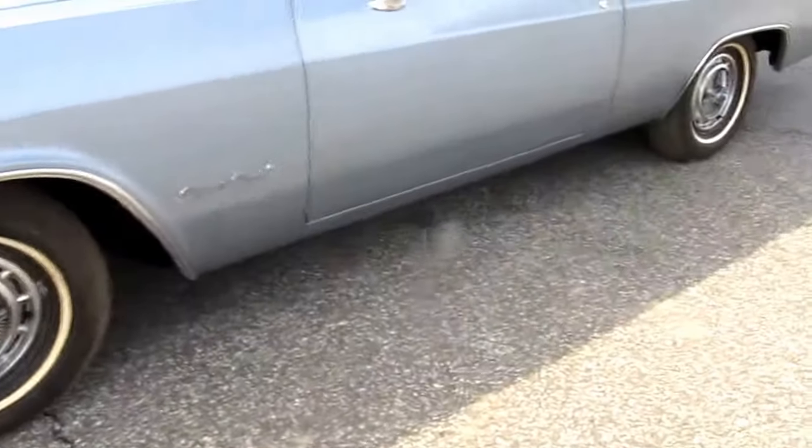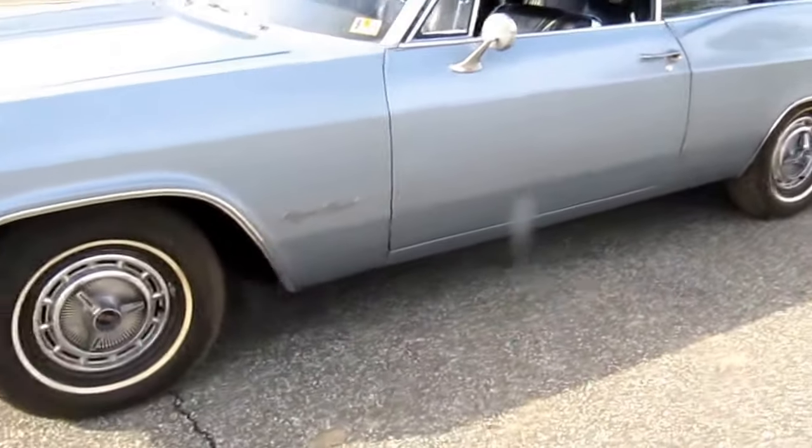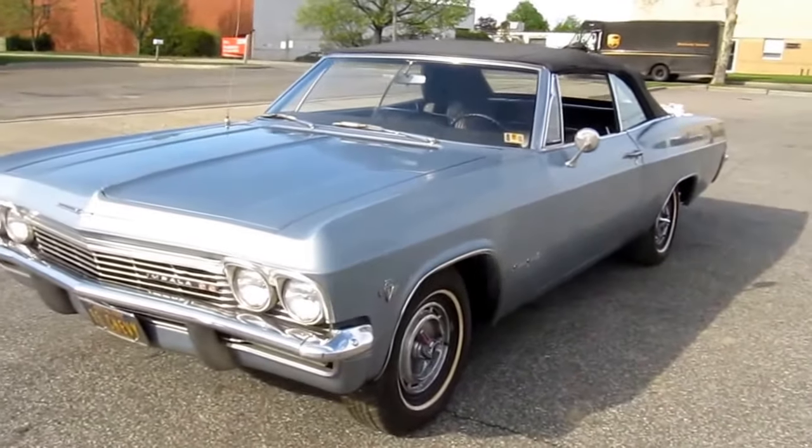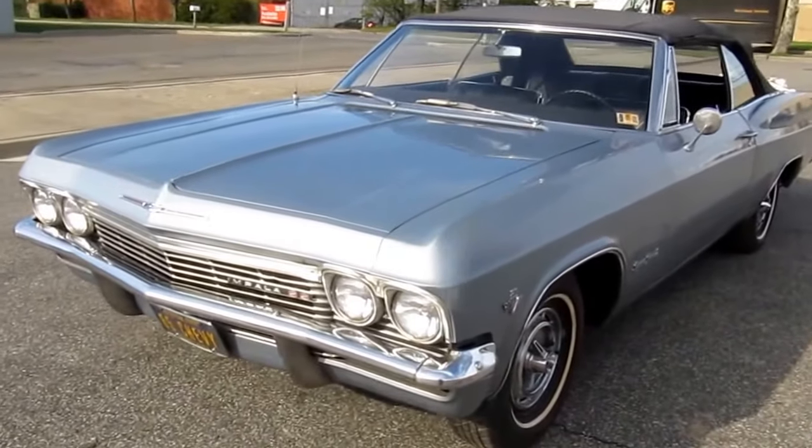Decent trunk. Overall, like I said, very nice, presentable driver. You can get in, drive it right away, and eventually either keep it as it is or restore it down the line.